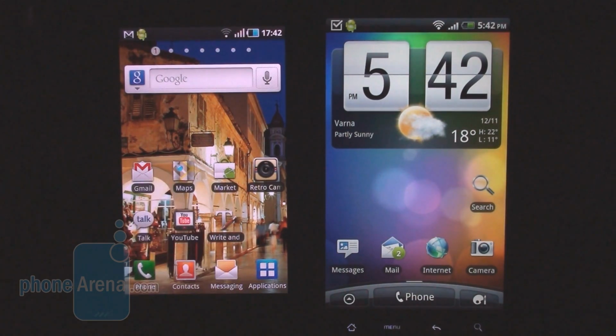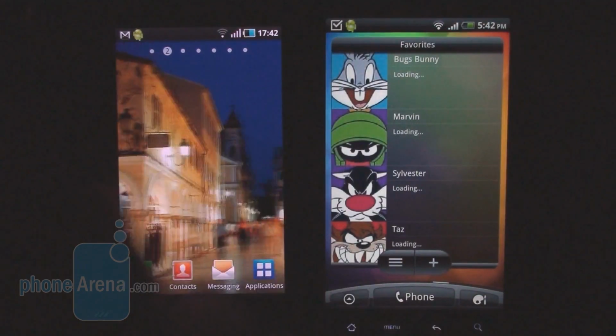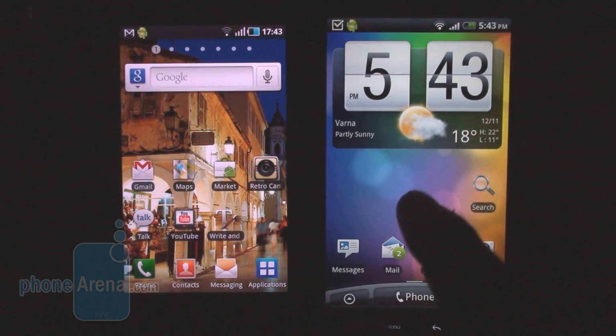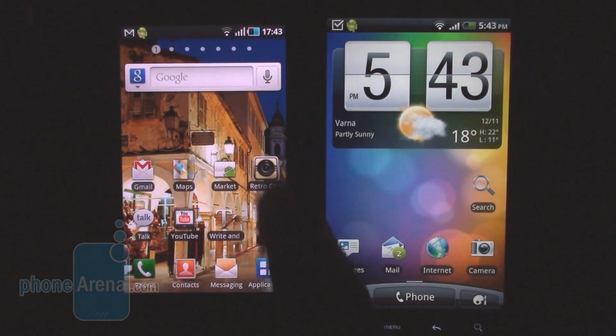Both interfaces, TouchWiz 3.0 and HTC Sense, offer home screens and widgets that you can place on them. But the graphical approach is pretty different, and TouchWiz 3.0 is more app-centric.